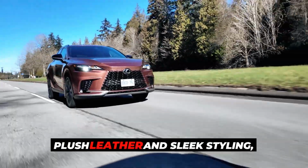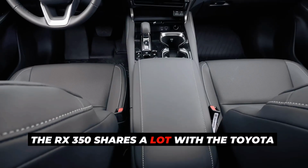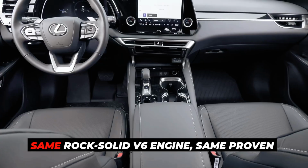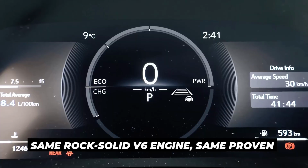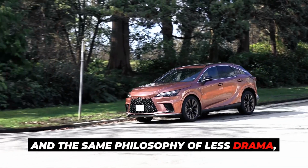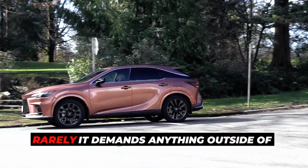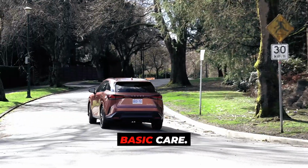Underneath that plush leather and sleek styling, the RX 350 shares a lot with the Toyota Highlander. Same rock-solid V6 engine, same proven transmission, and the same philosophy of less drama, more driving. What makes the RX stand out is how rarely it demands anything outside of basic care.